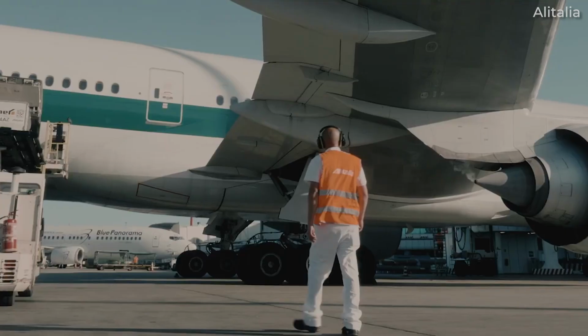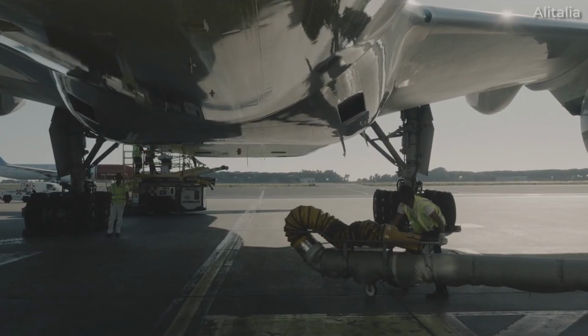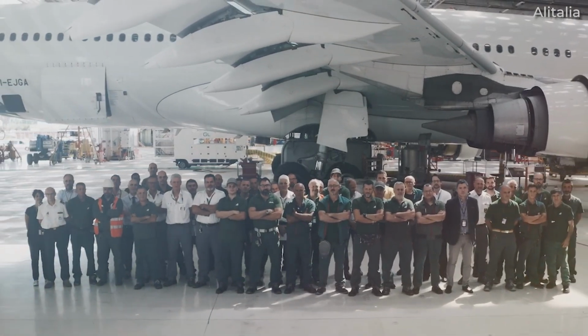When deciding upon maintenance services provision, you must decide how much you're willing to invest in your own in-house operation versus how much it would be to outsource some or the entire operation to another organization.